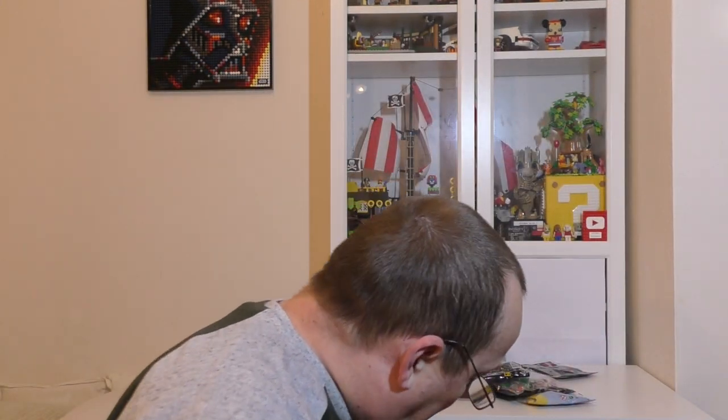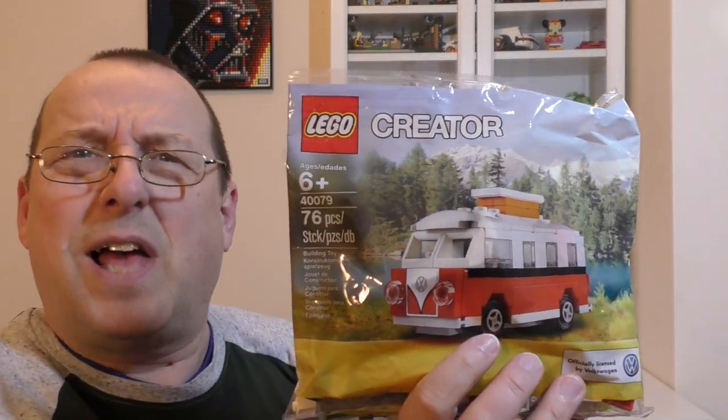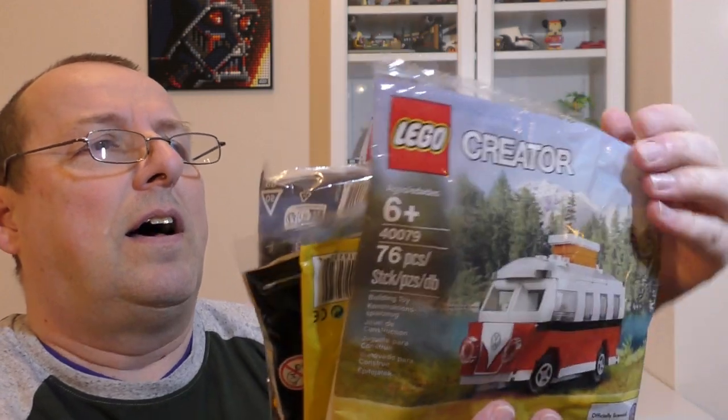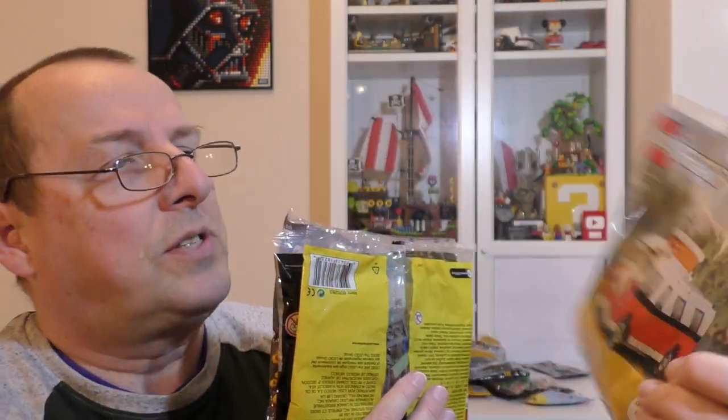Do we have any more poly bags? I think we do. Get this one open. Right, and we have another one of the VW campers. Again, that was from the other lot. Both lots had similar poly bags in, and the main ones that I had my eye on were these VW campers. So pleased to get a couple of those.